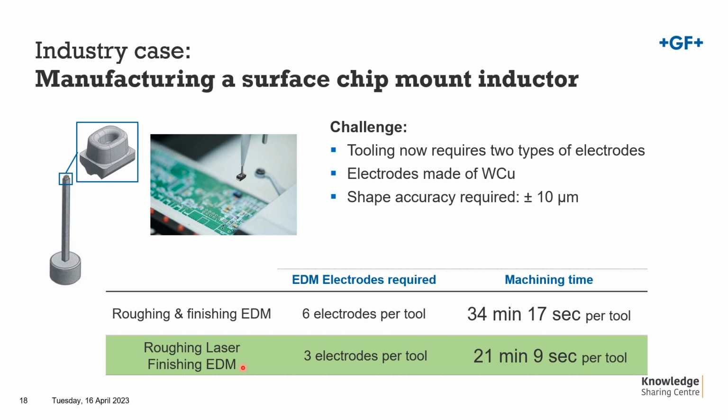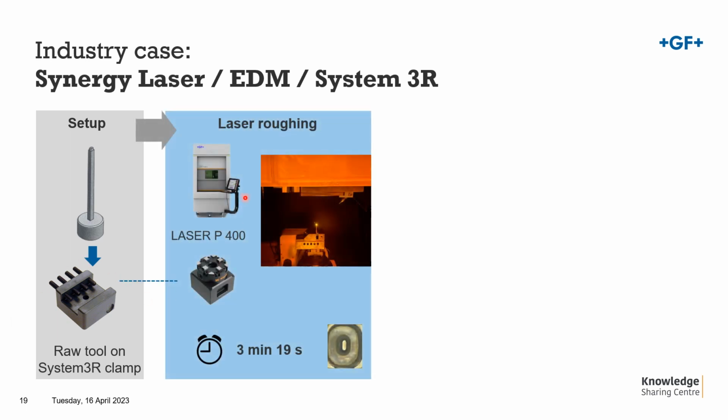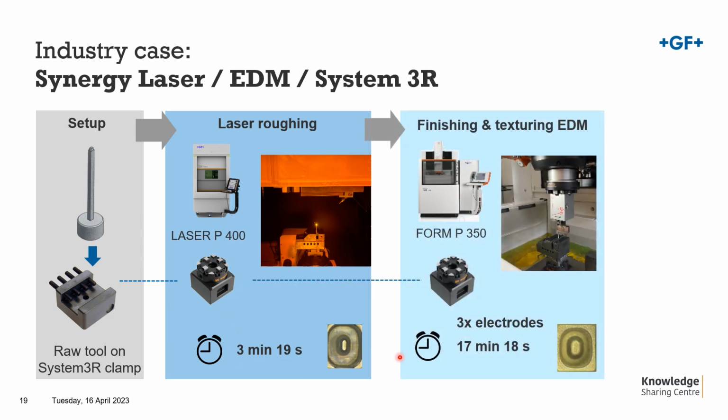By roughing with laser and finishing by EDM, the total time was 21 minutes and 9 seconds using only 3 electrodes per tool compared to 6 electrodes per tool with the traditional manufacturing process. This slide shows the actual manufacturing process. First, we have a setup with the tool on a clamp equipped with a System 3R pallet. This allows us to easily set it up on the laser machine. We do the laser roughing very fast, in less than 3.5 minutes, and then we move the part to the Form P350 to perform the finishing cycles with die sinking using only 3 electrodes for a total time of, as I said, 21 minutes and 9 seconds.